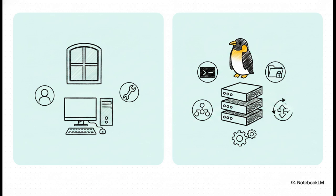On the Windows side, practice user management, get familiar with Device Manager, Event Viewer, Remote Desktop, the basics of Active Directory, and PowerShell. Over on the Linux side, you'll want to learn essential terminal commands, file permissions, user management, package installation, SSH, and system services. The big takeaway here is that having even basic Linux knowledge sitting right next to your Windows skills instantly makes your profile super competitive in the job market.